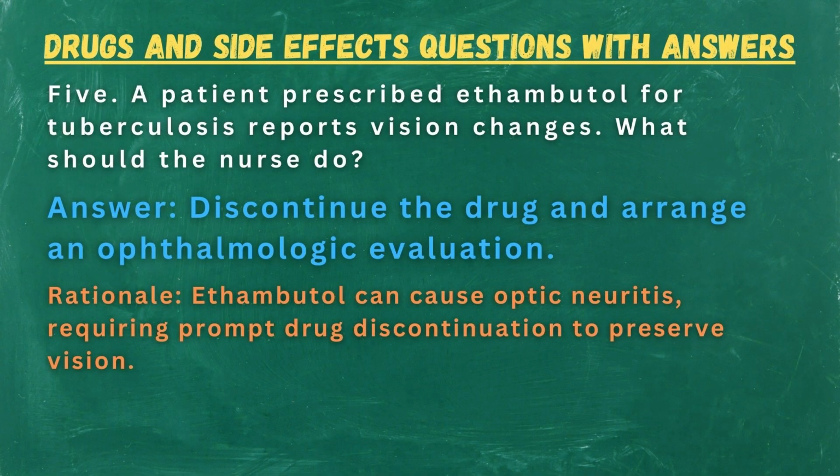5. A patient prescribed ethambutol for tuberculosis reports vision changes. What should the nurse do? Answer. Discontinue the drug and arrange an ophthalmologic evaluation. Rationale. Ethambutol can cause optic neuritis, requiring prompt drug discontinuation to preserve vision.